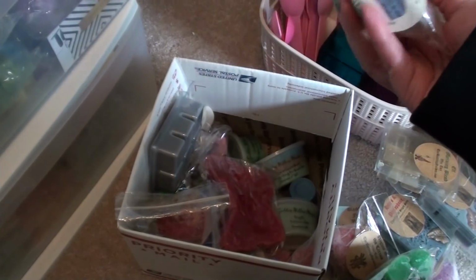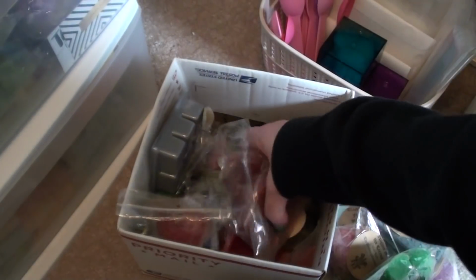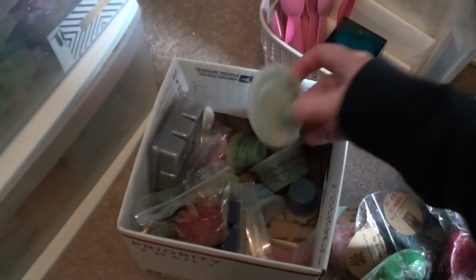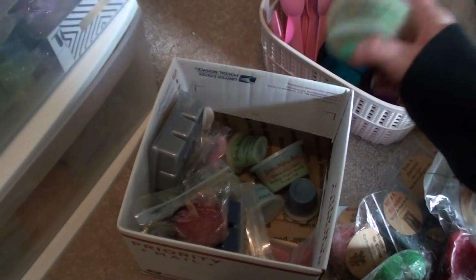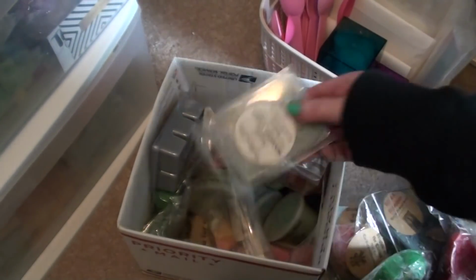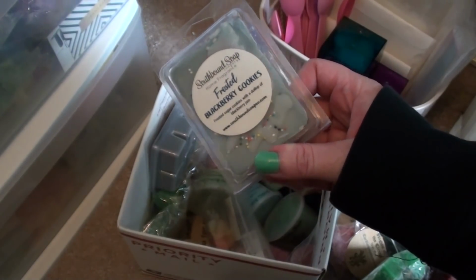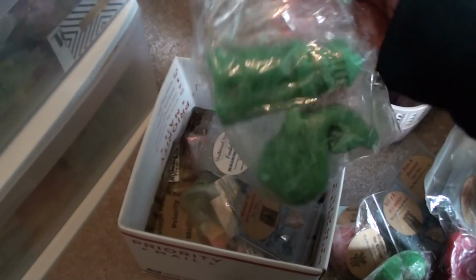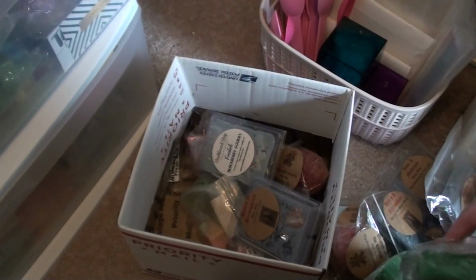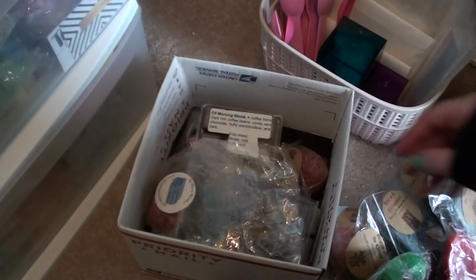Oh, okay, I thought this was all bathing garden, but it's kind of a mishmash of stuff. Oh, I have, Candy sent these to me, these Golden Willow waxes. I think I put them in here because they're more winter scents. And then someone sent me in a D-Stash Frosted Blackberry Cookies from Southbound. I have some more of this, which I need to close. All right, so you get the idea there.